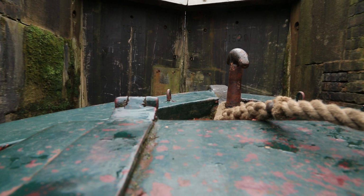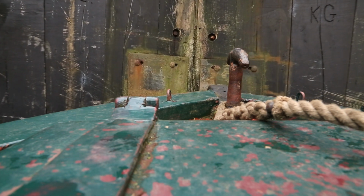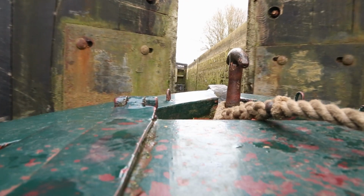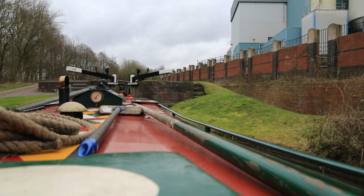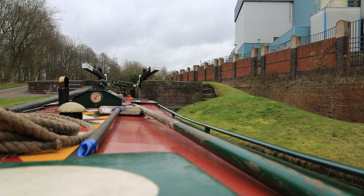On the bottom gates near the centre are two metal plates. These are designed so that when a boat does push them open, the load is spread over a larger area. These gates are designed to be used like this.